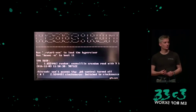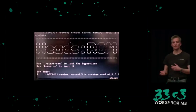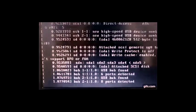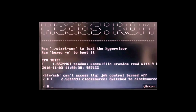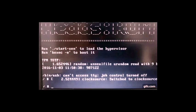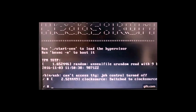On something like the X230, it's able to go from power on to an interactive recovery shell in less than 2 seconds. And that includes bringing up the TPM, doing cryptographic measurements, and assessing the state of the system. Because we now have Linux at this point, we have all the flexibility that comes with that. We can implement boot scripts with the full power of the shell or the C language runtime. We're not stuck with the limited functions of UEFI.